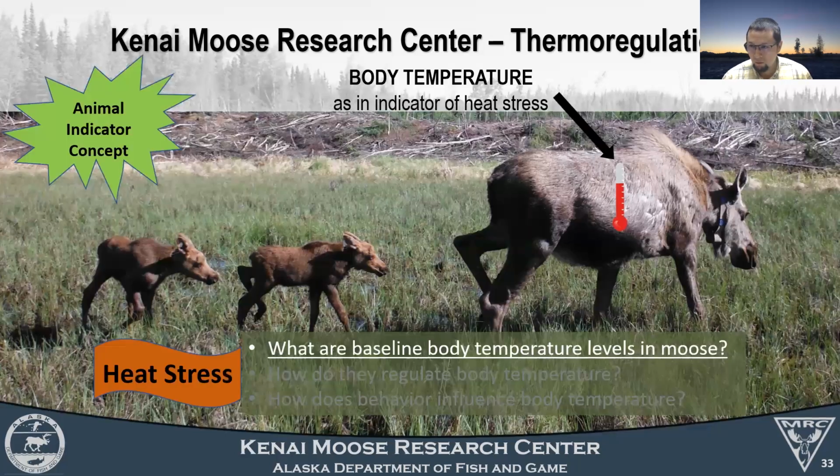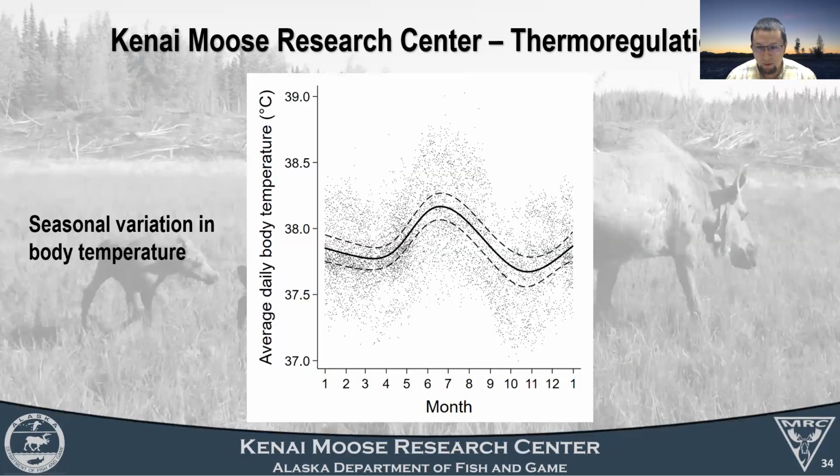And with that, we wanted to first establish what are these baseline temperatures in moose. Most of this had been collected by moose that were immobilized and one-time measurements, not collected over time. So what we were able to find, this graph, you can see this is the course over 1 year, and this is the body temperature of these animals. You can see here in the wintertime, their body temperature is lower, and their body temperature increases in the summer and comes back down. So we see a seasonal variation in body temperature. And this was something that had not been documented in moose yet.